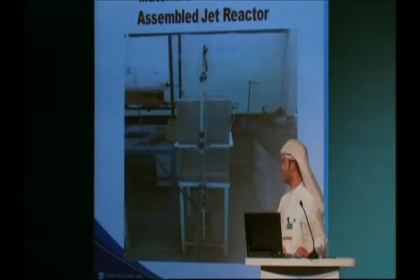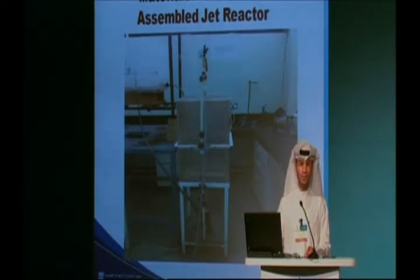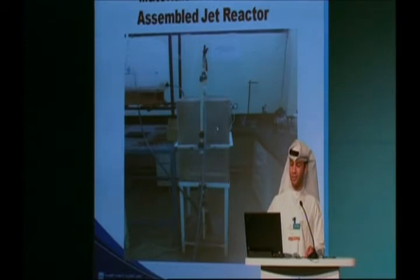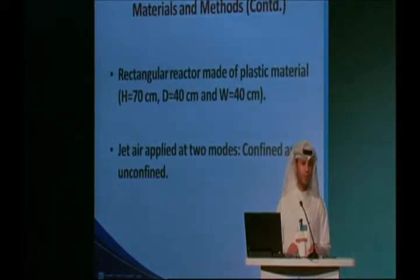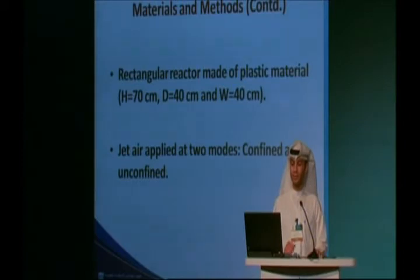This is our reactor, as you can see. At the bottom, you can see the pump. And here in the bundle, you can see the rota meter, which measures the flow. And here at the top, the air inlet with the pipe diameter 2 millimeter. Our reactor is rectangular, made of plastic material with 70 centimeter height and 40 centimeter width and depth.